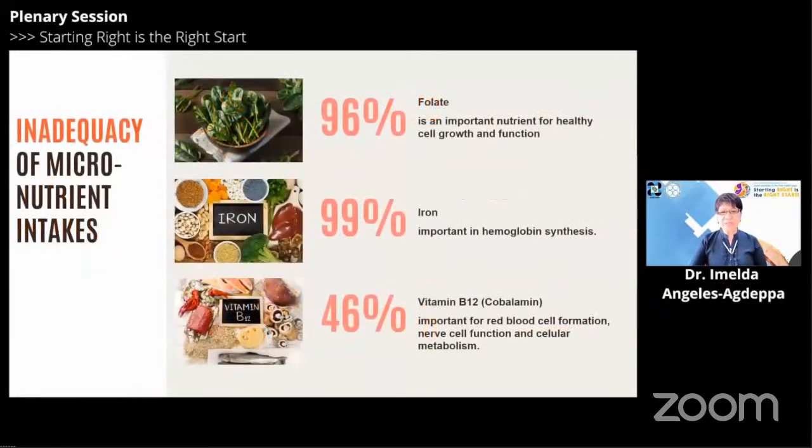So an alarming percentage of breastfeeding women in the study had inadequate intakes of micronutrients. Most notable are folate, iron, and B12, which have about 96%, 99%, and 46% inadequacy. These nutrients are essential for breastfeeding mothers to be sufficient, since maternal intake is related to breast milk concentration. Since nutrient concentration is shared with breast milk, nutrient stores may be depleted, resulting in insufficiency even just for maternal utilization.